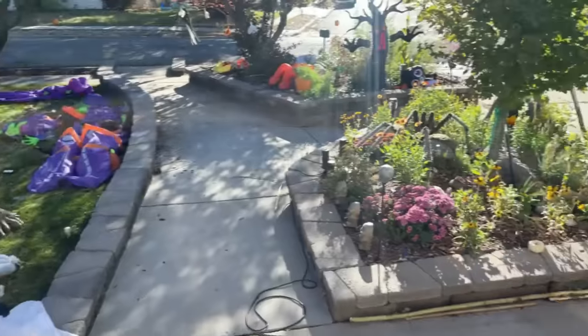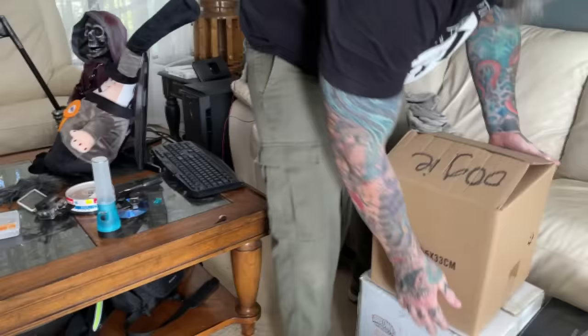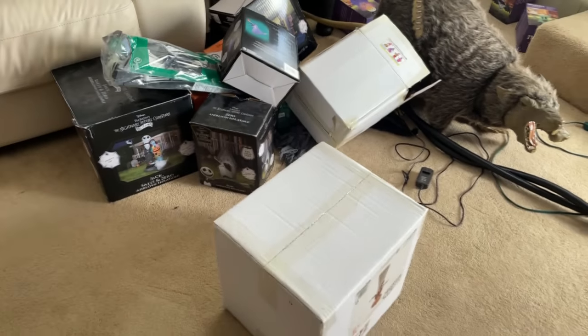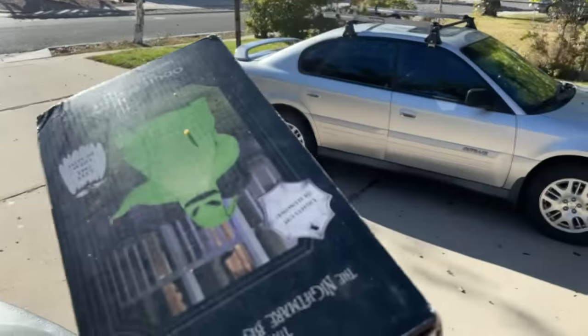Today, we have to hurry and go put up our Nightmare Before Christmas display over there. So we're gonna bring all the boxes out right now, get everything ready. We've got some new ones you guys haven't seen. Look at all these guys. We have so many Nightmare Before Christmas inflatables here. That one's more Christmas, so we're not going to include it. We gotta bring all these out. And we've got two new Zeros that Max is gonna be unboxing. Look, I carried Oogie all by myself.